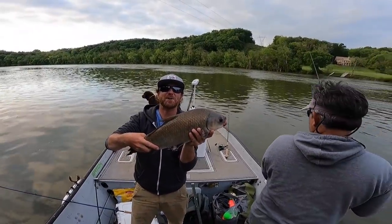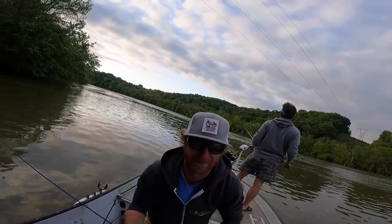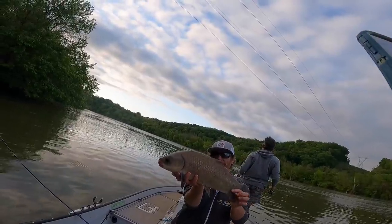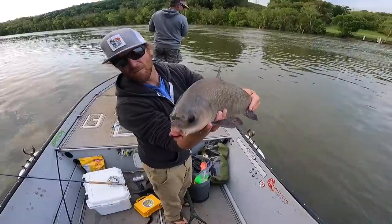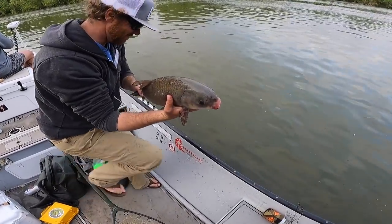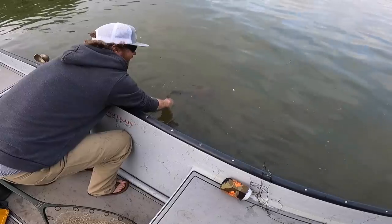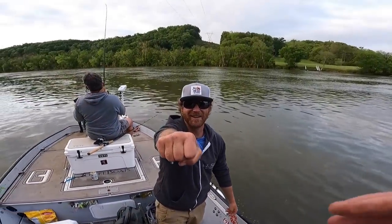Hey, I'm Ben. I'm a huge fly fisherman. That is a slimy, gross fish. All right, snap a couple photos. Come on, put your fin up. All right, let's release it. That is probably a smallmouth buffalo, maybe a bigmouth, I don't know. I didn't know they'd be so slimy. A little bit bloody. There he goes. Thanks, buddy.